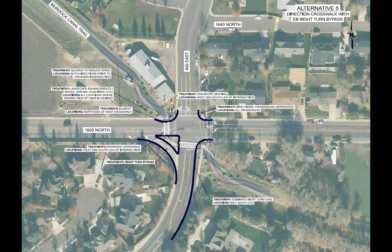Number five is just a right turn bypass, with the dual pedestrian ramps to separate this right turn movement from the trail crossing, eliminating that conflict point.